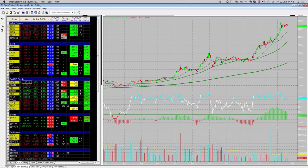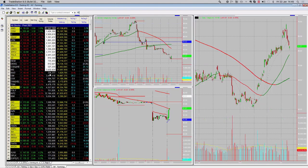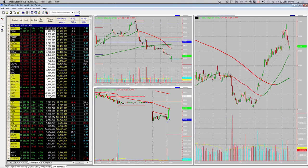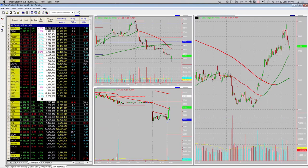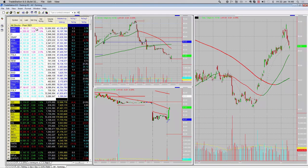If we maybe just finish off on this, this is the setup that I use for looking for day trade opportunities. Before the market opened, I did the usual scan for pre-market volume and pre-market gappers. I've got 25 stocks here that are potentially great candidates for day trades. So that's what I'm looking for.